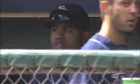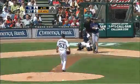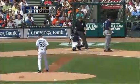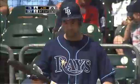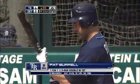There's Carl Crawford with the afternoon off. MVP in the All-Star game this year. Well, here's Pat Burrell to lead things off in the top of the third. 6-2 is our score. Out in front of the off-speed pitch, 0-1. Washburn responded with a 1-2-3 second after giving up 6 in the first.